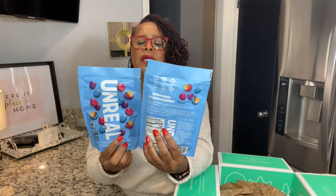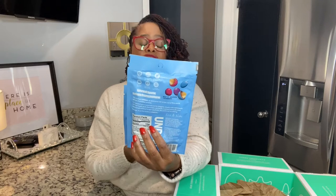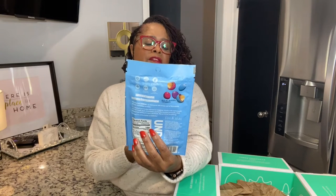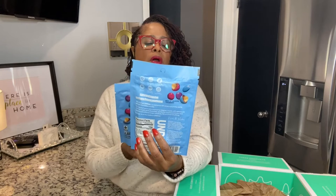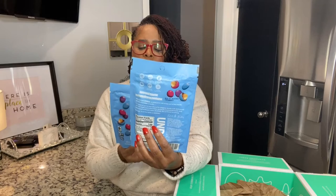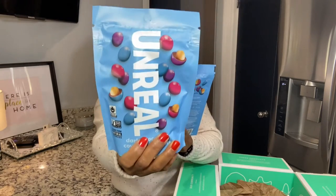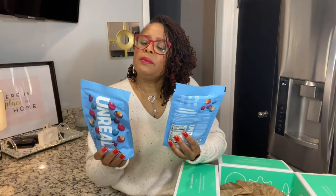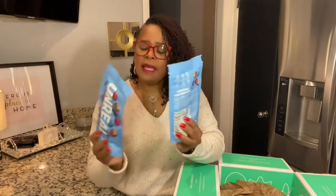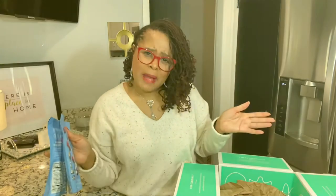Let's see, Unreal, Taste Colors from Nature. So it's non-GMO, certified vegan, colored by veggies, no soy, fair trade ingredients, no sugar, and no alcohols. Again, this has a nutritional value on the rear, and you can get a look at that. The color is from natural sources like vegetables. So these are going to be interesting to see how they taste. Very cool. All right. Try to eat a little healthier, but I'm not trying to give up my snacks.